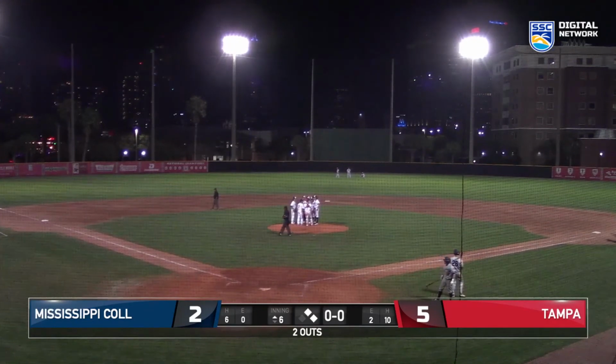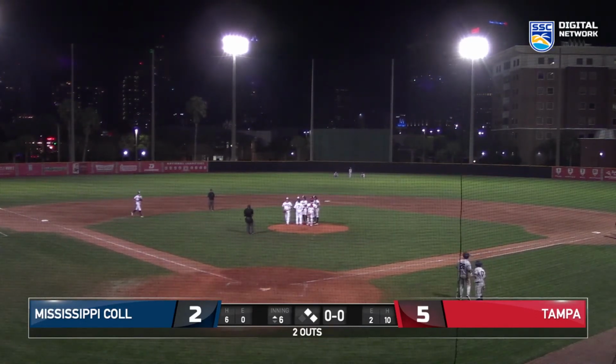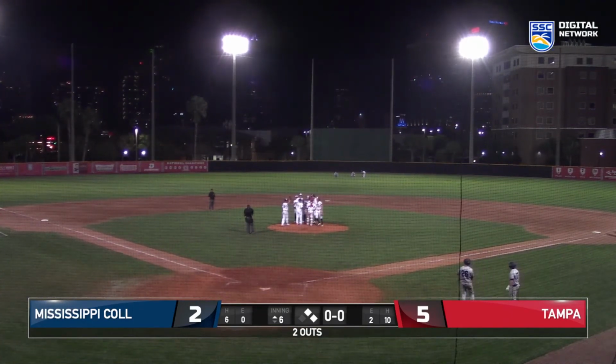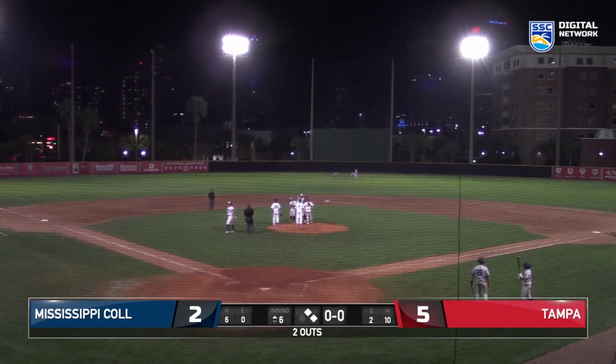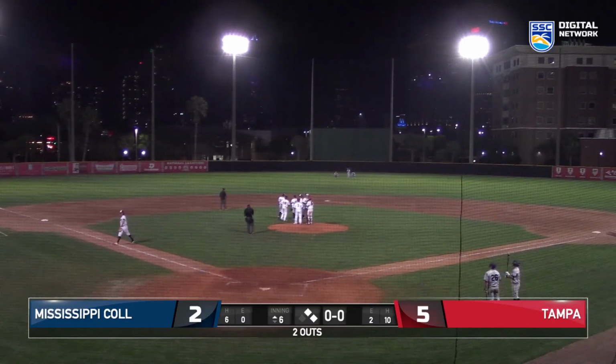And I think he is making the change. Yep. Good outing there for Ross. He gives up the first run of the year, but still keeps the Mississippi College Choctaws at bay. Will be the Dunkin' Donuts call to the bullpen. Good outing here by Ross. Fans applaud him. Not a bad outing.